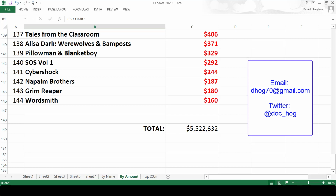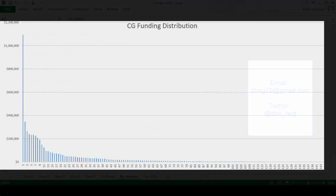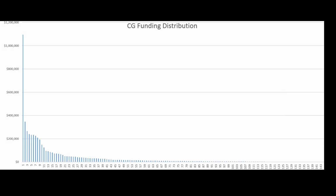Now, this here is what the distribution looks like. There aren't a lot of lines over on the right because their funding numbers are so small, and given the scale here, those lines just aren't going to show up. The big line all the way to the left, you can probably guess who that is. Now, breaking down the data a bit further, of course, the big boy on the block is Ethan Van Sciver.